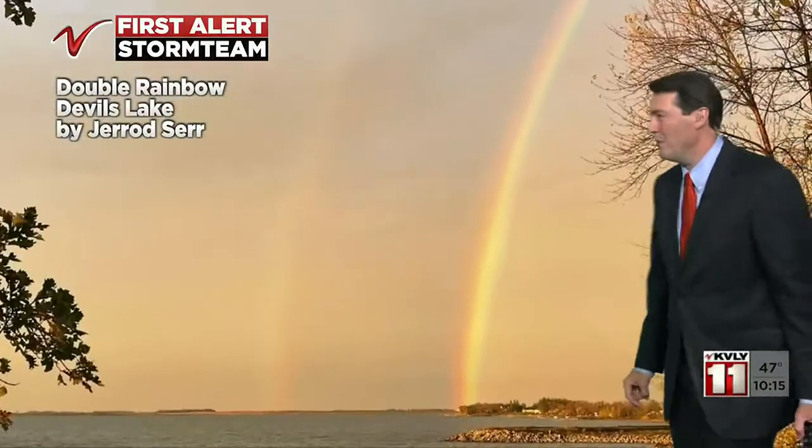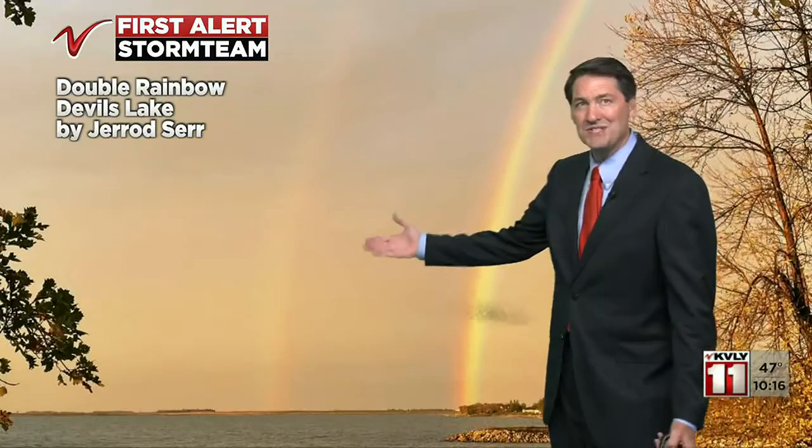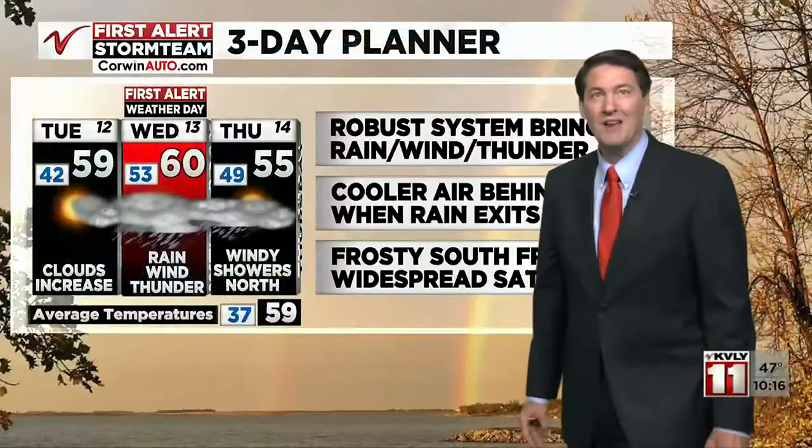This weekend was a wet one indeed, with anywhere from 1/2 of an inch to around an inch in the FM area and 4 inches just off to the west. This one from the Devil's Lake area. Thank you, Jared, for sharing that double rainbow.